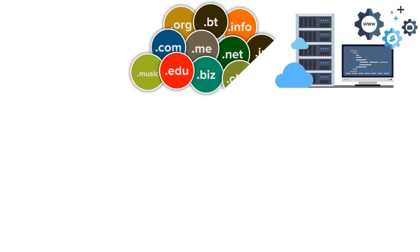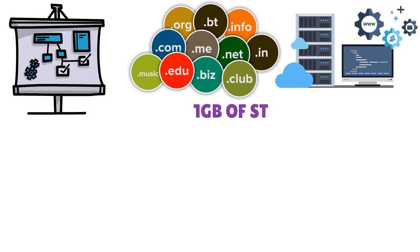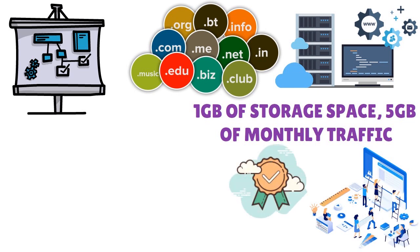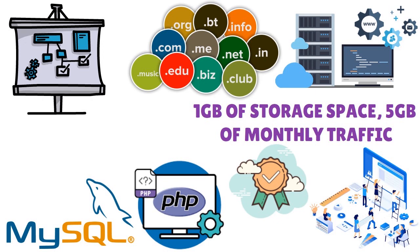This plan includes a single hosted domain and up to three subdomains, which is really good if you are looking for a simple personal side project. You have 1 gigabyte of storage space, 5 gigabytes of monthly traffic, and a one-click installer. So this is kind of cool. A template-based website builder, and a 99.9% uptime guarantee. Although restrictions on resources could be crippling for anything but a small and simple site, the plan looks a bit better when it comes to essentials, with support for PHP 5.7. You have phpMyAdmin, MySQL, Perl, CGI, lots of email features, and 24/7, 365 customer support. So this is really good.